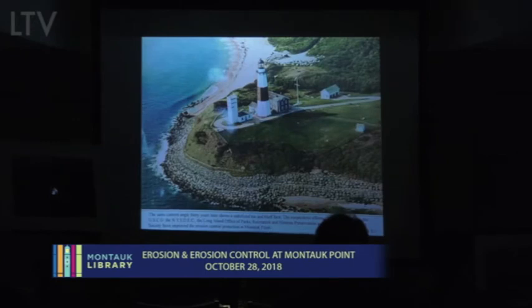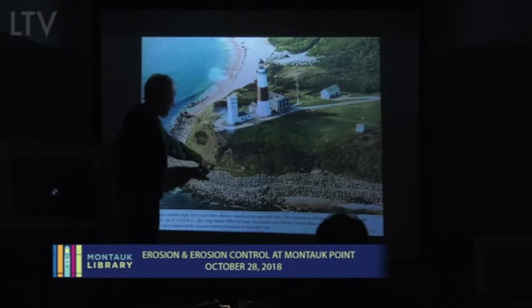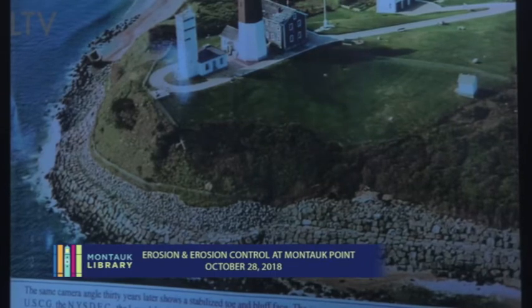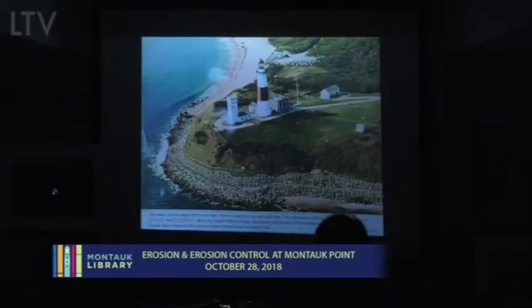Wow. Okay. 25,000 ton of stone later, Sandy hit us where that fence line is. This pine tree at this particular point, 20 years later, is about 20 feet tall. It died from salt intrusion. Those two before and afters are significant.